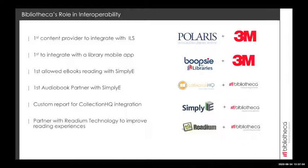But that, in a sense, started a little bit of an arms race where we created APIs. We of course did it quickly. They were proprietary, and others followed suit because it became important. From a user perspective, libraries just wanted to see, can my users discover all of the content from my different vendors in this application? And that was the first step.